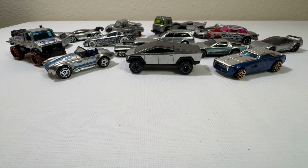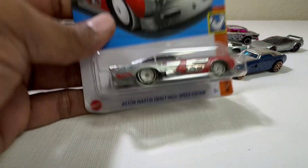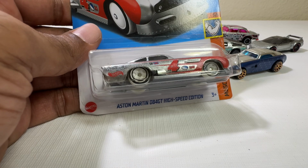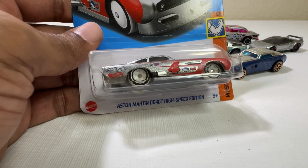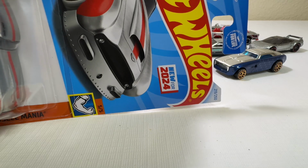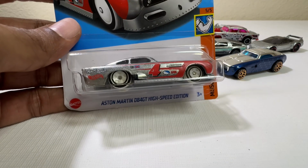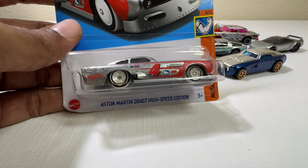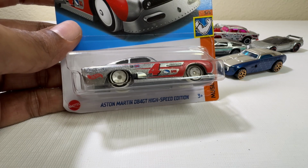All right. And then the last car for today is going to be this pretty stunning Aston Martin DB4GT high-speed edition. Fun fact, this is a new model for 2024. And in 2025, there's going to be a version that would also have a super treasure hunt variation.